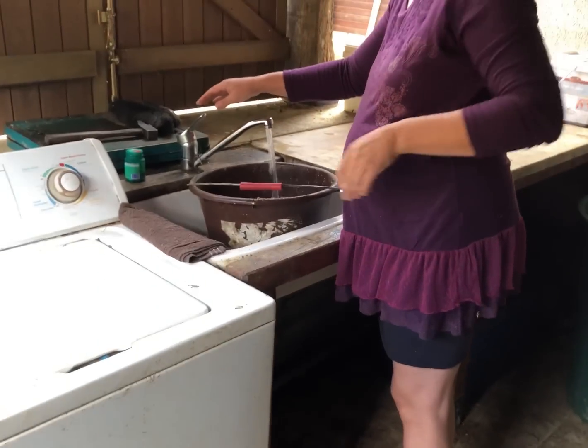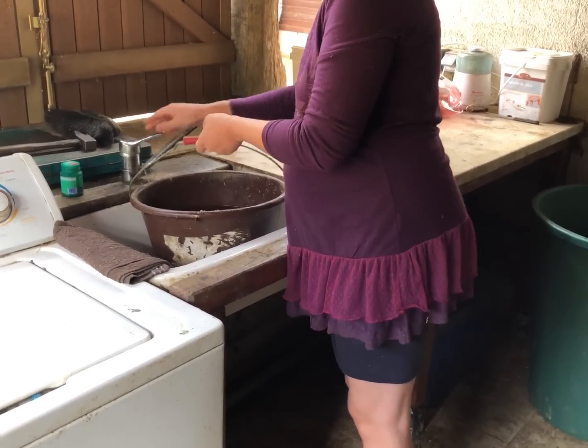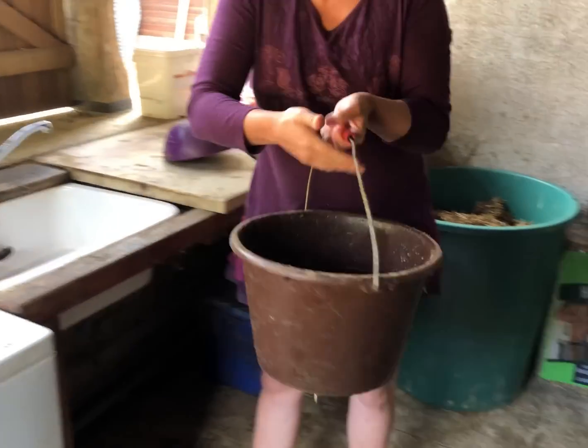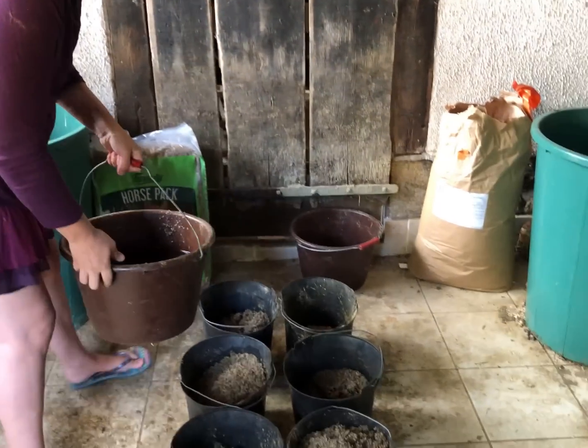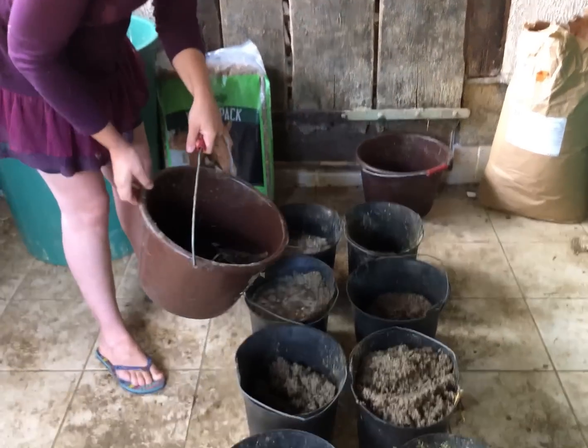What are you doing now, Mummy? Okay, so now I'm just running water. We give them cold water in summer, but it's getting a bit chilly now, so they have tepid water. I don't like to freeze them. All their feeds are quite wet, and just like Nick says, that keeps everything moving.